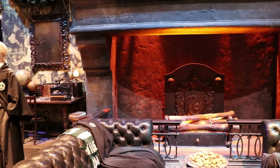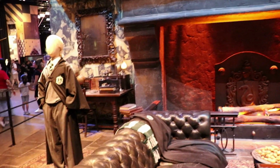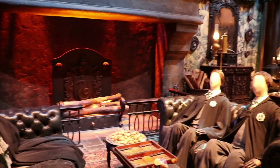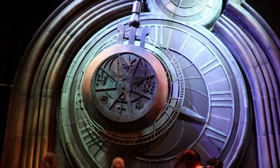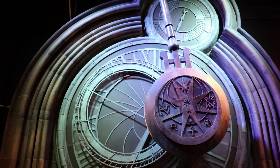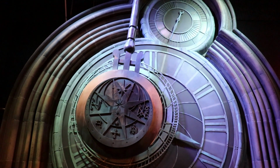Also, this is the Slytherin common room. I think I forgot to mention that when I was videoing just a second ago, but yeah. So there you have that. I just asked Debbie, I said, so what does this do? She's the Harry Potter fan, and she can't remember right now, but again, this is pretty cool.